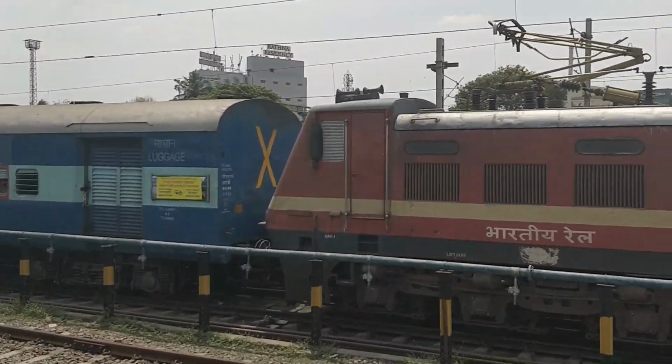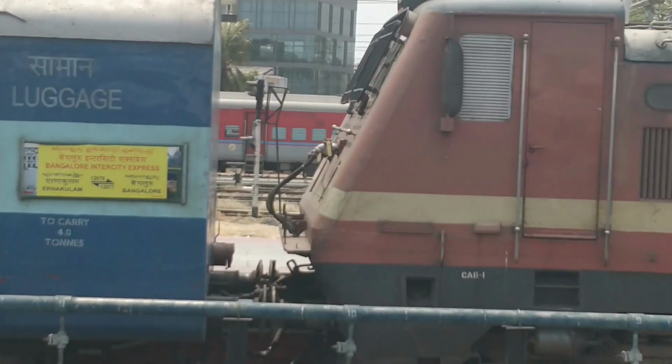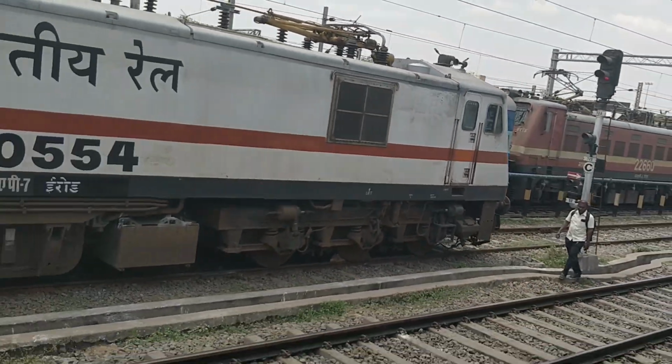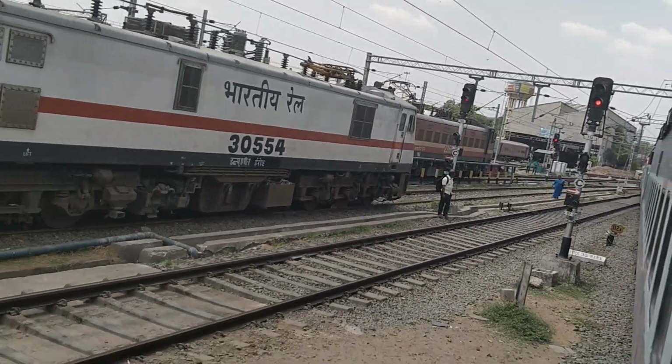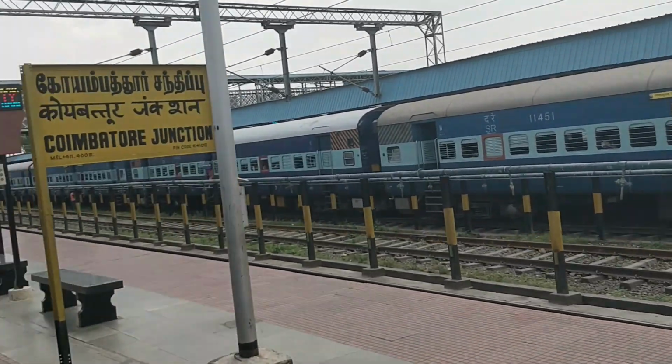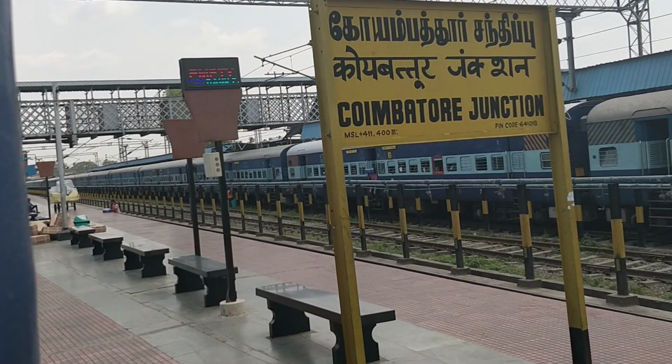Yes, that is the train 12678, hauled by a similar WAP4 belonging to Erode. This WAP7 is more probably the one that brought the Blue Mountain Express in the morning, waiting to be kicked back to Chennai Central tonight.